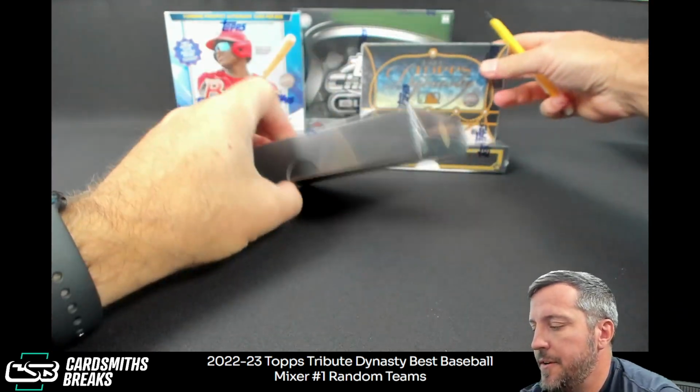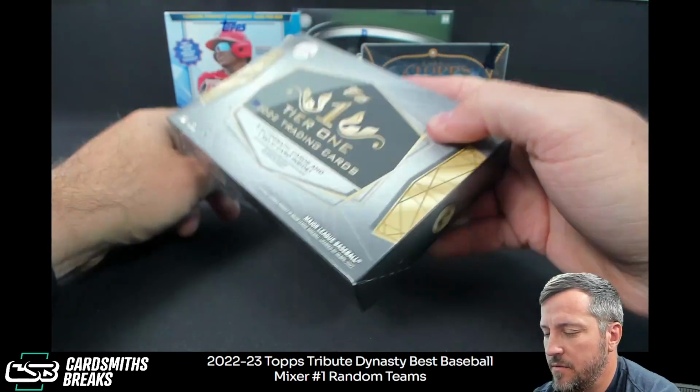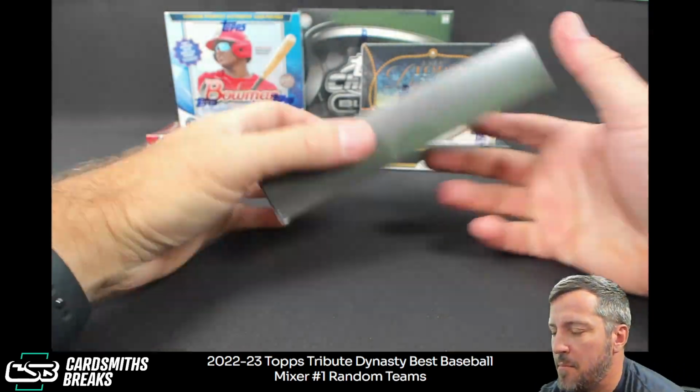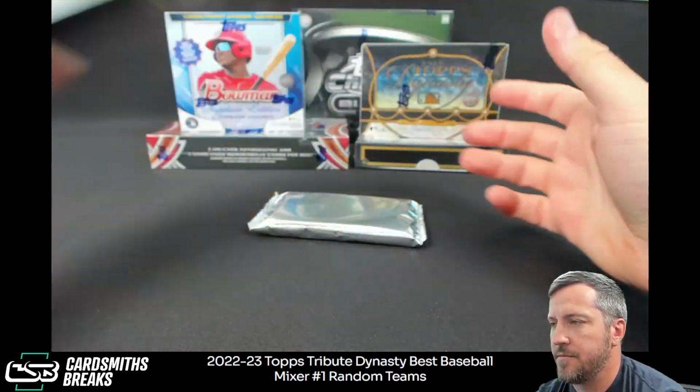Let's do tier one. Been a long time. Wouldn't we normally have tier one by now? Yeah, we definitely. Didn't tier one used to come out in like May? I swear it came out in May forever.